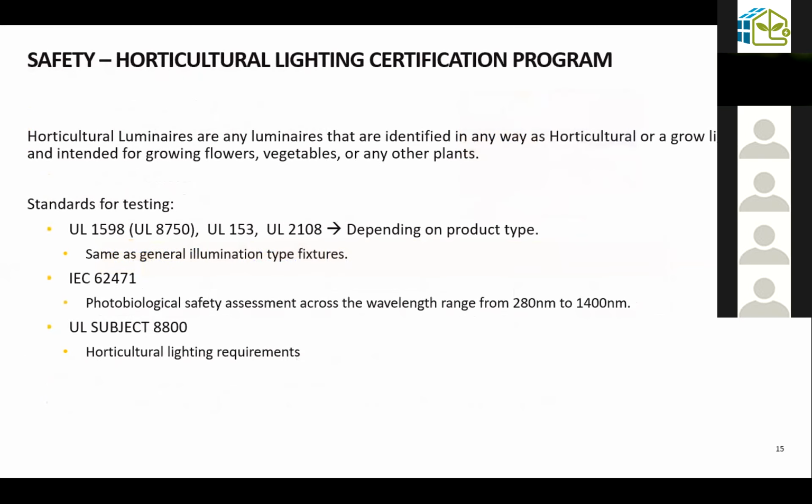Get into safety just a little bit. Definition for you. Horticultural luminaires are any luminaires that are identified in any way as a horticultural or a grow light and intended for growing flowers, vegetables, or any other type of plants. So the standards for testing are UL 5098 and supplemental 8750 for your LED type luminaires, UL 153 and UL 2108. And obviously which one you have to test to depends on your product type. These are the same standards for your general illumination type fixtures.